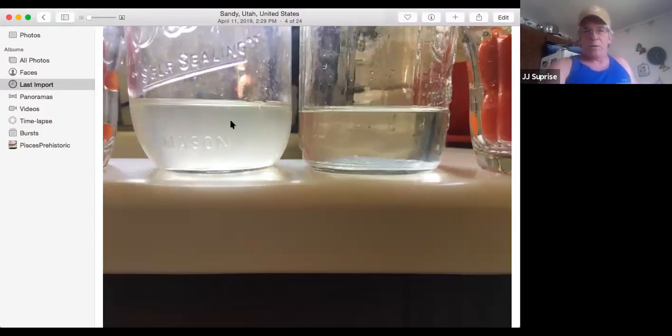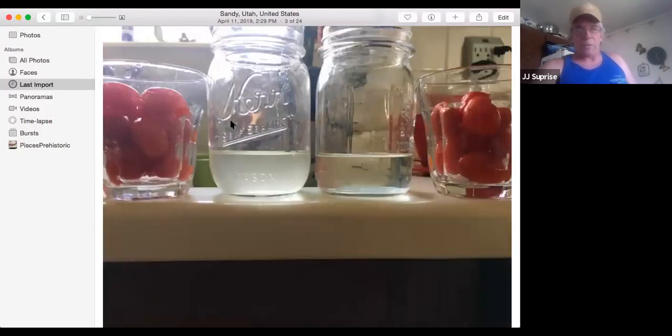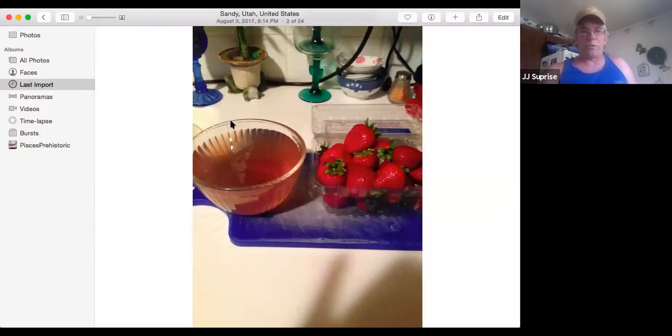But here's some cherry tomatoes that we cleaned off. The ones on the right there, those were cleaned off with regular water, and that's what was poured off of them. The one on the left is cleaning those off with 11.5 Kangen water. You can clearly see the difference between the two.